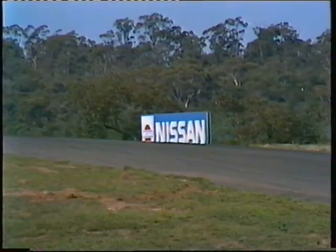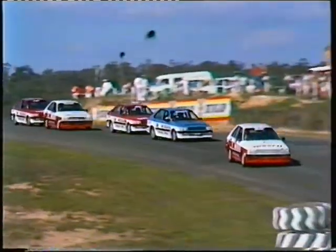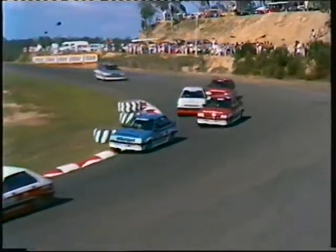Fred Gibson. Interesting thing there, Mike, as of April the 15th, Fred Gibson will take over the Nissan motor racing operation in Melbourne, and Howard Marsden has moved higher up the tree. I can say it's not my responsibility.